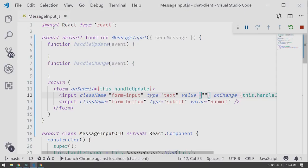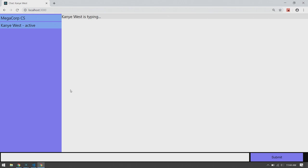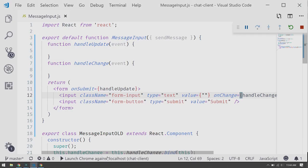Still not rendering because we're using this. We no longer need this on any of these method calls. Cool. We're back to where we were. We can just no longer type messages, which is expected because we haven't implemented that yet.